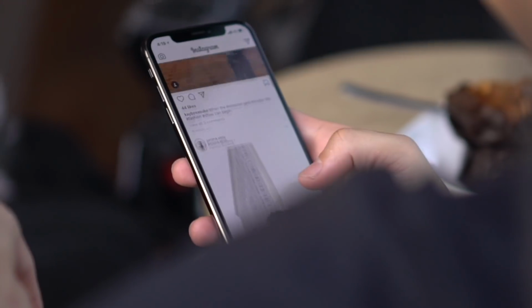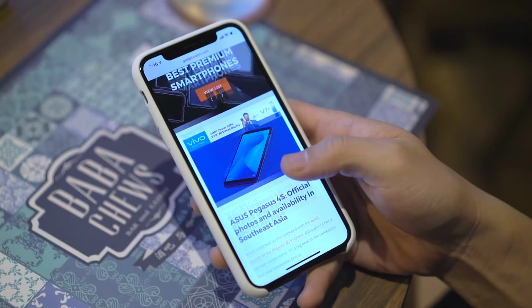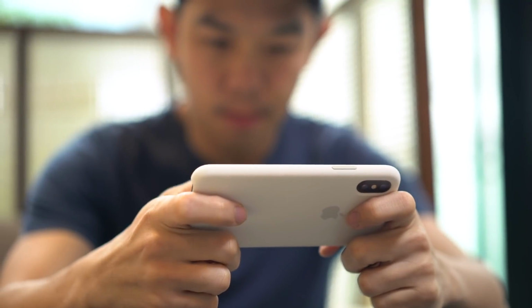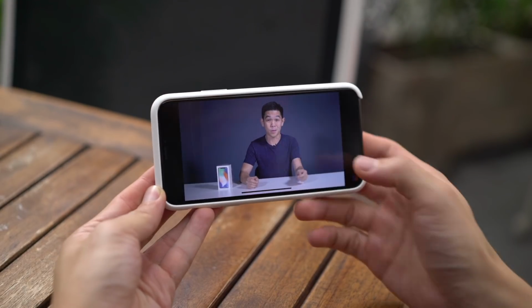How do I feel about the notch? Honestly, I don't really mind, but if you do, trust me, it'll grow on you. When using the phone vertically, whether you're playing a game like Super Mario Run or surfing the internet, the notch won't really bother you. It's when you're using the phone horizontally and in full screen that it can sometimes be distracting, both while playing games or watching videos.